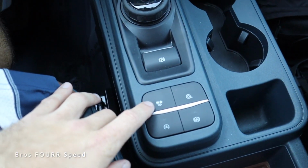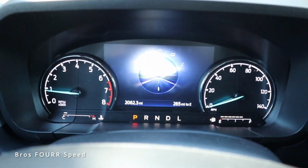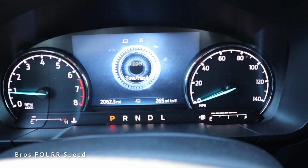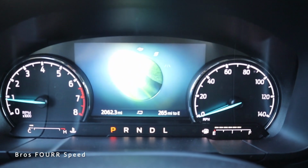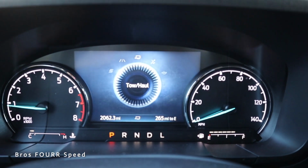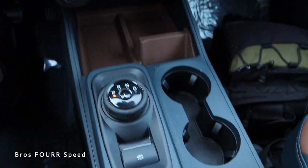On the upper left, if I push on this, this is for the different driving modes. So you'll see in the center gauge cluster now, there's tow and haul. We can go into the slippery setting. There's also eco, sport, there's normal, and then we're back to towing and hauling. So it's nice to see all of those.